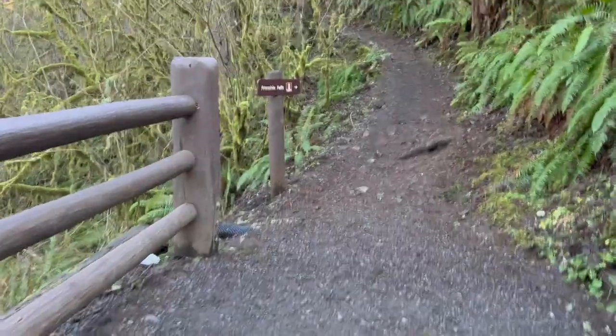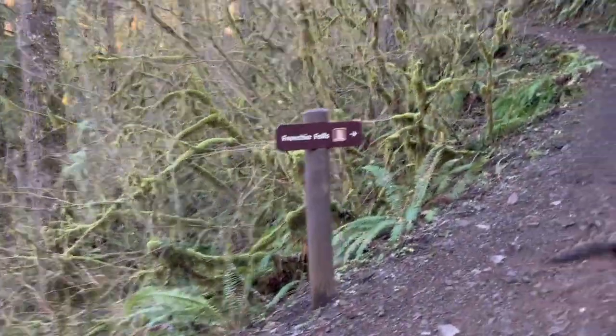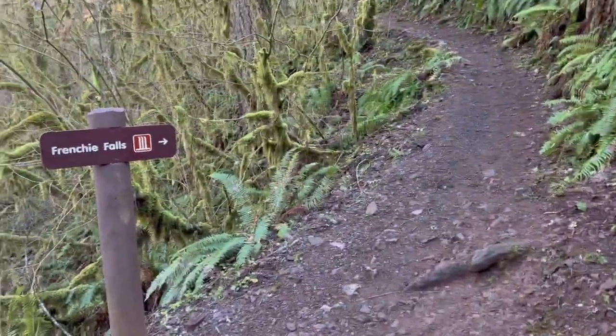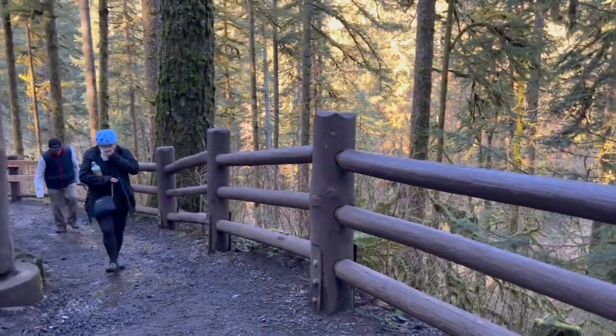Alright, time to go to Frenchie Falls, so here we go. South Falls was really nice, but hard to take pictures, hard to do it justice. Definitely have to come and see the beautiful sights. Here's the fork I was telling you guys about. So this way goes up to Frenchie Falls, and right behind me, it goes down to South Falls.